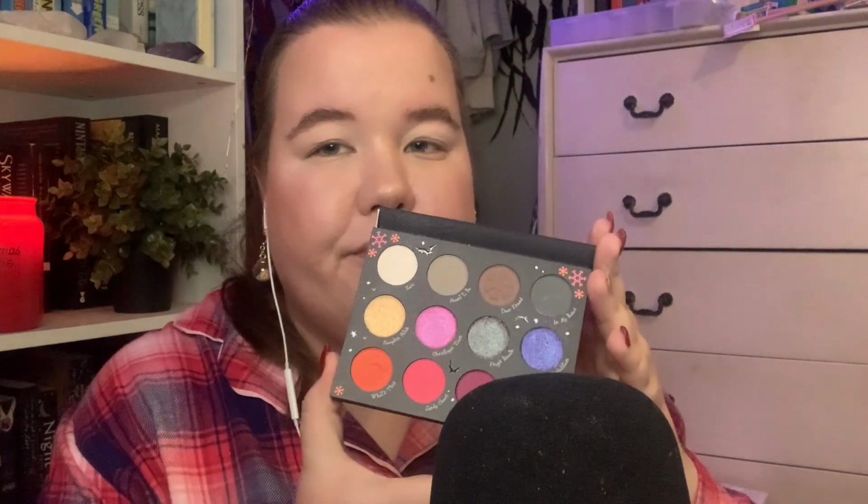But then I also have the Nightmare Before Christmas one, which looks like that. I probably want to go for my everyday Christmas look lately, which is a neutral eye with some gold and then a red lip. So I'm probably gonna go with this one.